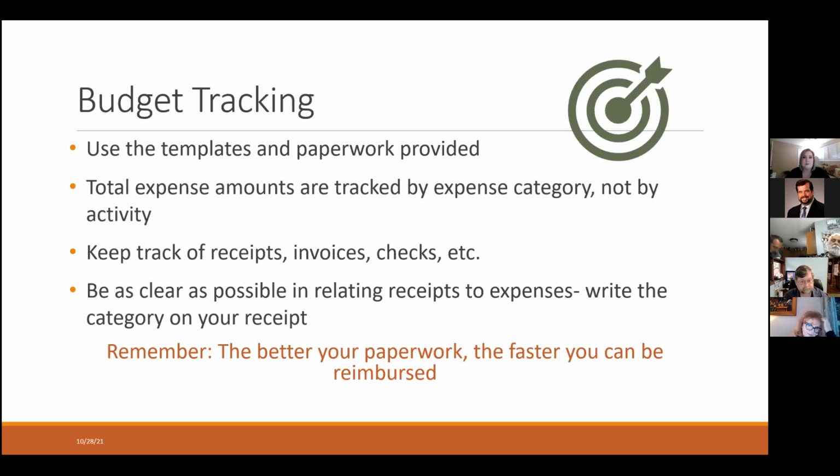And then make sure you're as clear as possible to relate those expenses back to the categories that you're spending the funds in. So like I said, if you get that receipt, just write the category on it, supplies or whatever it might be. You can even just circle the amounts that are on there, anything that makes it as clear as possible, because basically the better your paperwork, the faster you're going to be reimbursed, or the easier it's going to be on V's side. So there won't be as much back and forth with her having to ask questions, get clarification, you redoing any documents, something like that. So it just makes it easier for everybody.